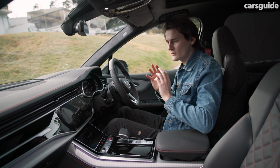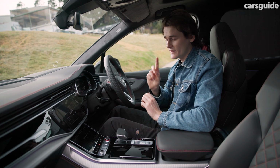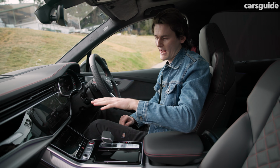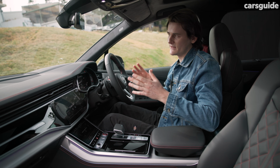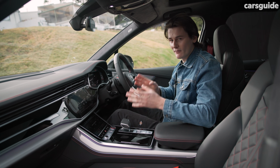Other design aspects do feel a little bit aged, though not to be confused with dated, because although this 10.1-inch touchscreen is a little bit small, it's combined with the really clever addition of a climate control only panel down here. It's 8.6 inches in size, so while it doesn't have the screen size in one module as a Volkswagen Touareg, for example, it is very functional.